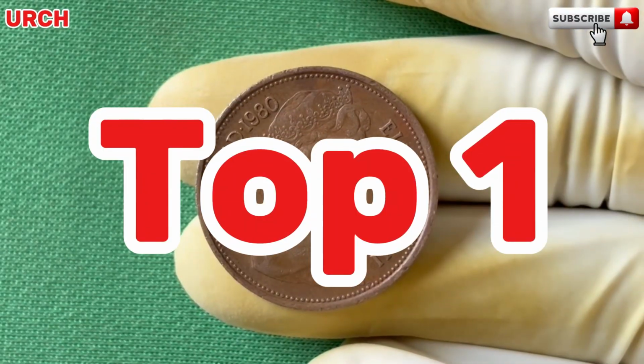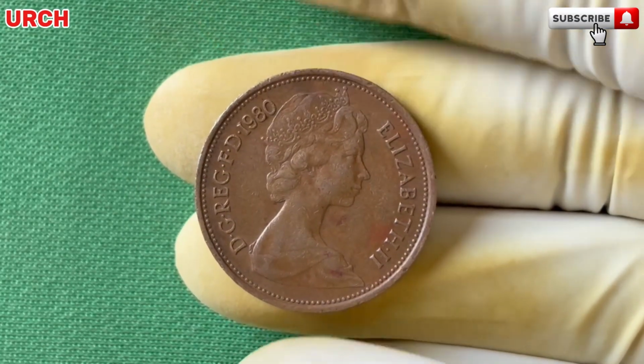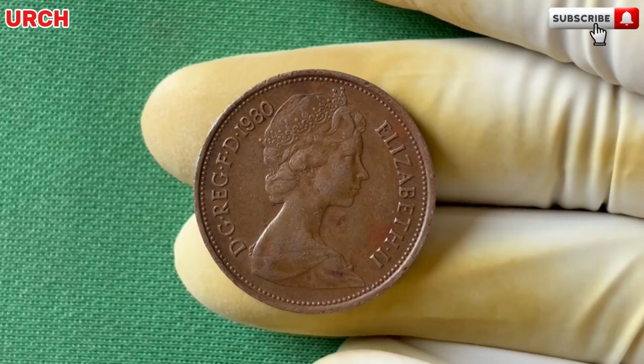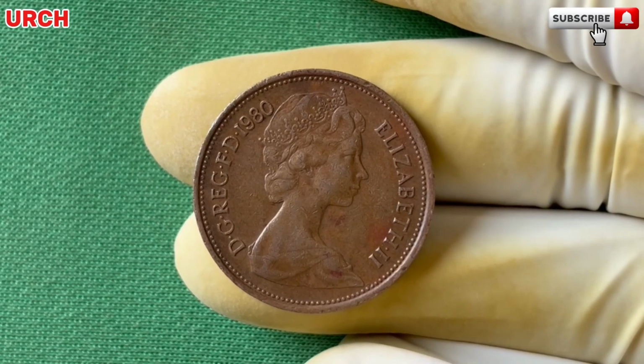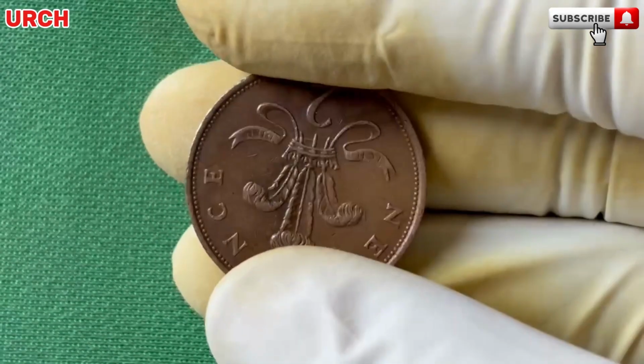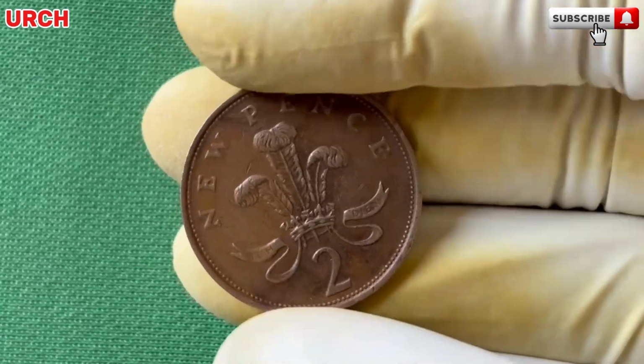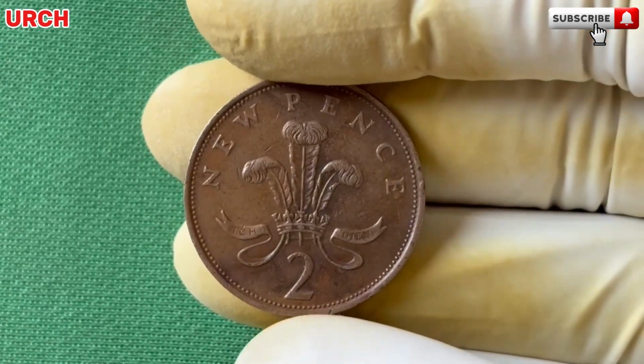Top 1. Today, we are diving deep into a coin that has transformed from simple copper-plated steel to a multi-million-dollar treasure. The coin in question? The 1980 United Kingdom Elizabeth II 2 pence coin. And by the end of this story, you'll understand why this particular coin has fetched as much as $39 million in collector circles. It all began in the year 1980.